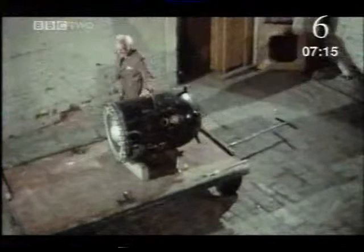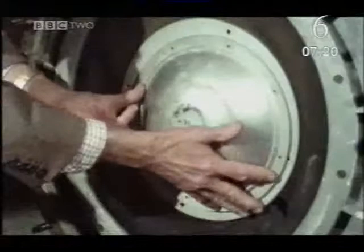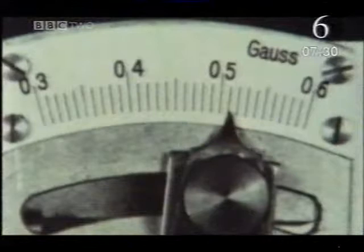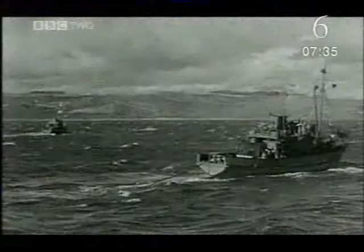At last, they found a rubber disc with an aluminium dome in the middle. Under it was a complex mechanism. Complex, but as they looked closer, one word told them all they needed to know. Gauss, a unit of magnetic field strength. The mines detected big ships by the way they bent the Earth's magnetic field.